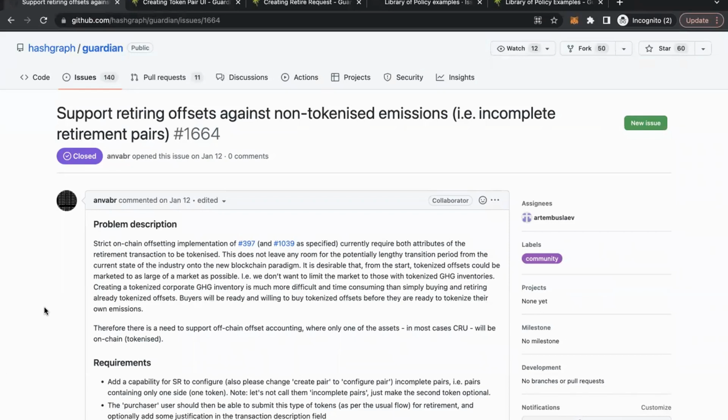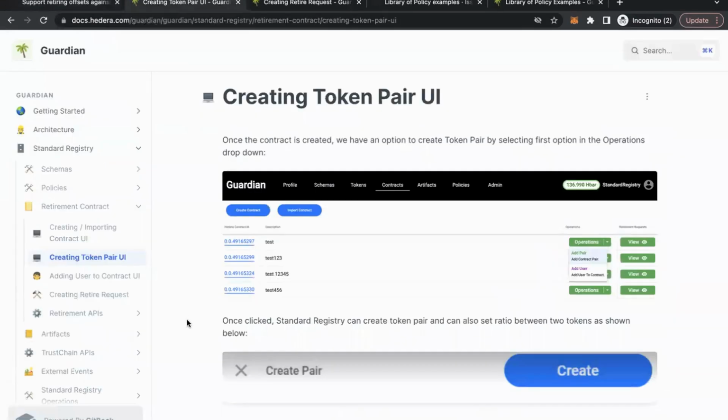It is desirable that from the start, tokenized offsets should be marketed to as wide a market as possible. That is, we don't want to limit the market to those with tokenized GHG inventories. Creating a tokenized corporate GHG inventory is much more difficult and time-consuming than simply buying and retiring already tokenized offsets. So buyers will be ready and willing to buy tokenized offsets before they are ready to tokenize their own emissions. Therefore, there is a need to support off-chain offset accounting, where only one of the assets, in most cases the CRU, will be on-chain. So in order to solve this, we have modified our current retirement.